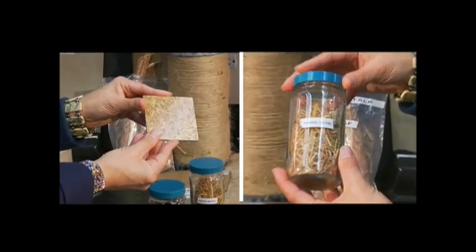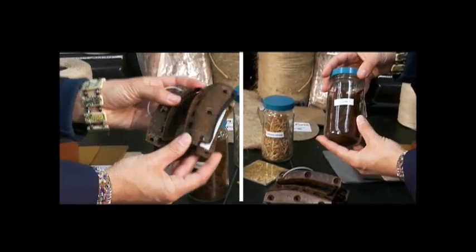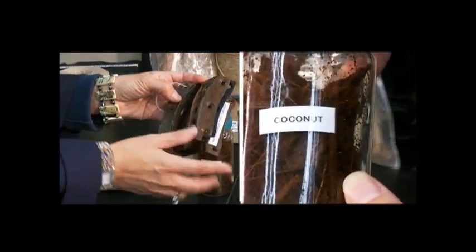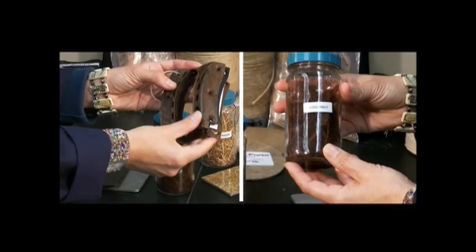We're looking at grass, Indian grass, big blue stem grass, coconut hair, so the hair off of the outside of a coconut. These are all waste products that if we can put them into plastics, they will lightweight the plastic materials and improve fuel economy and also give a better environmental life cycle.